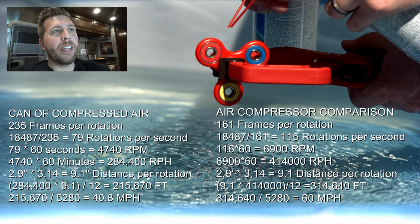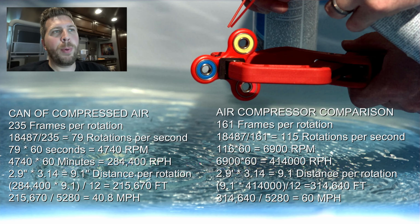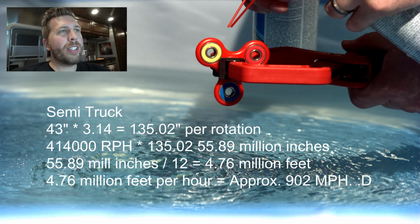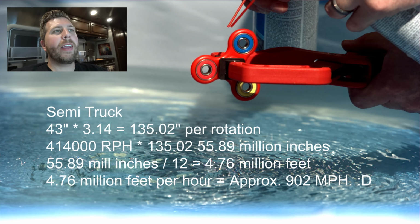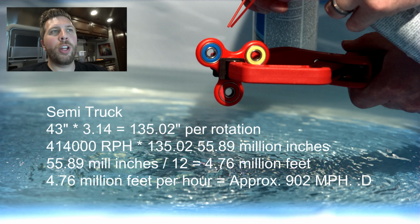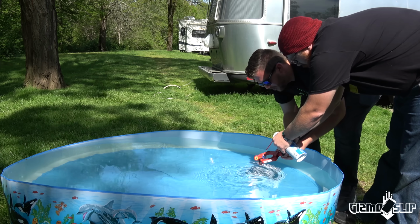Considering how tiny these little objects are, that's ridiculous. To put that in perspective, if you take the average size of a semi-truck tire and multiply that in the same equation, it comes out to approximately 902 miles per hour. Now that we got that out of the way, let's find out if a fidget spinner can actually walk on water. Woo! Here we go, attempt number 2.